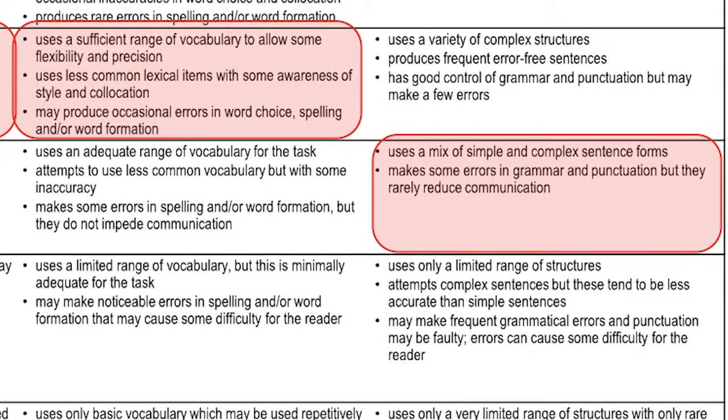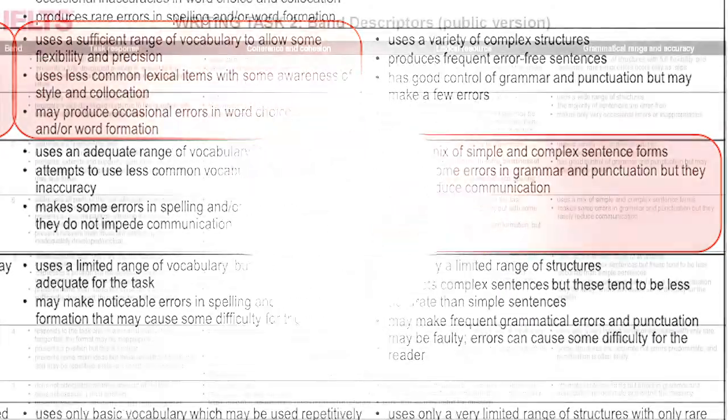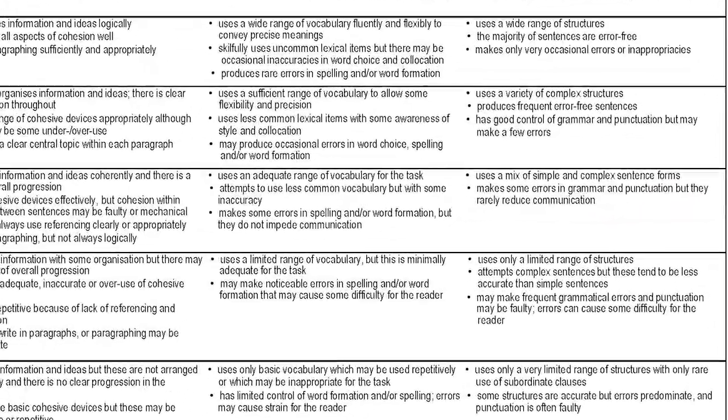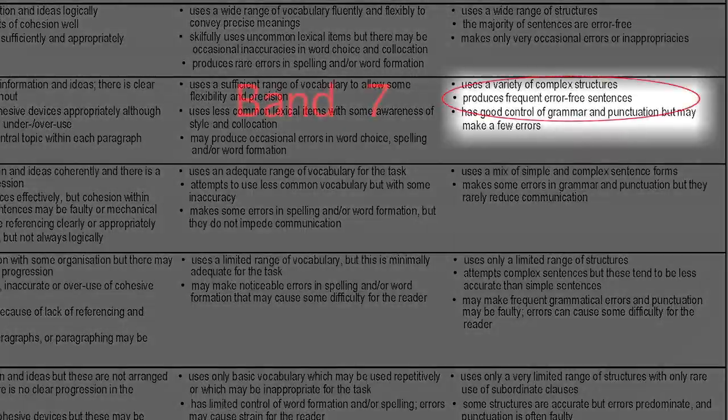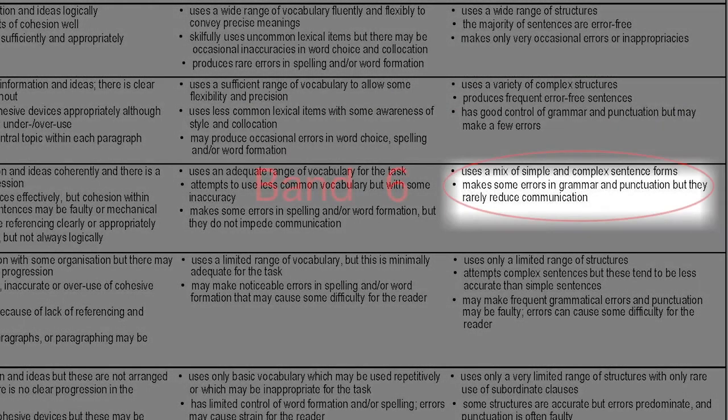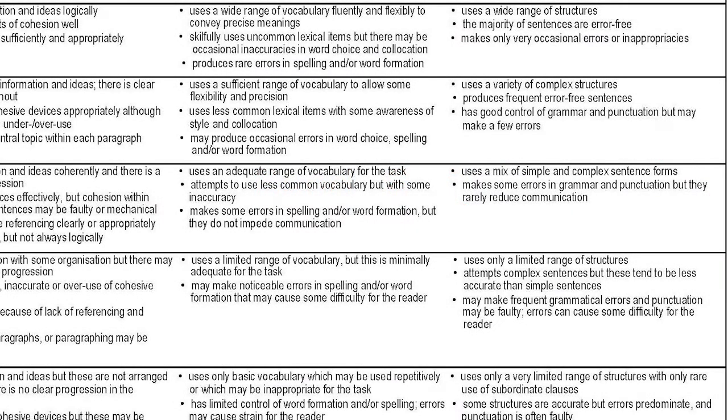So to score Band 7 in this area, you need to be producing frequent error-free sentences. What does it mean by frequent? Well, there is no magic number, but it's certainly more than 1 or 2, right? Whereas in Band 6, the second bullet point reads, "makes some errors in grammar and punctuation, but they rarely reduce communication." So there may be a lot of mistakes, but your meaning is mostly clear.